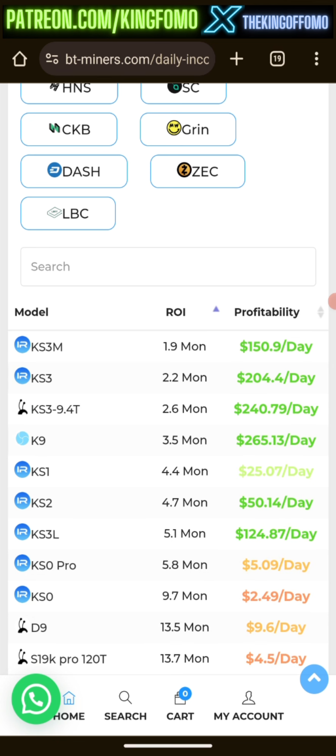Now on the Iceriver website, the Iceriver KS3M's ROI is going to be 1.9 months, less than 2 months that you're mining with this thing, and you're going to be able to pay off the miner, and everything else is going to be profit from then on out. So I jumped on this right away. I bought my first KS3M about a month and a half ago. The KS3L was almost 2 months ago, and those things are already in profit, and that was at a higher buy-in point than about $9,000, which is where it's sitting right now.